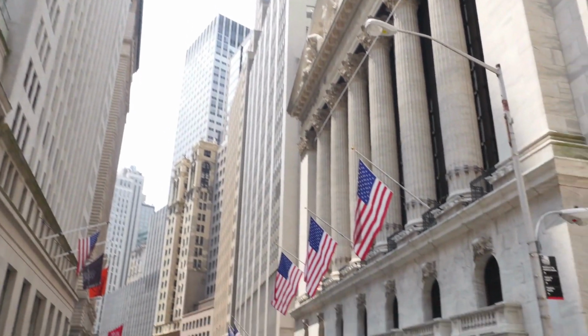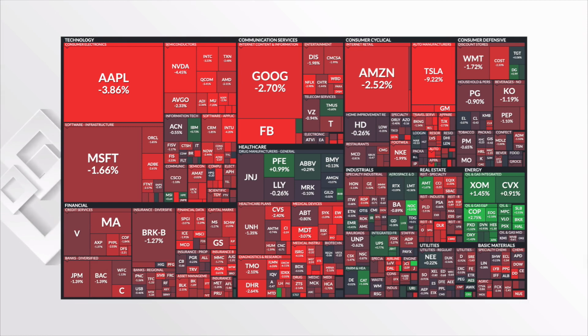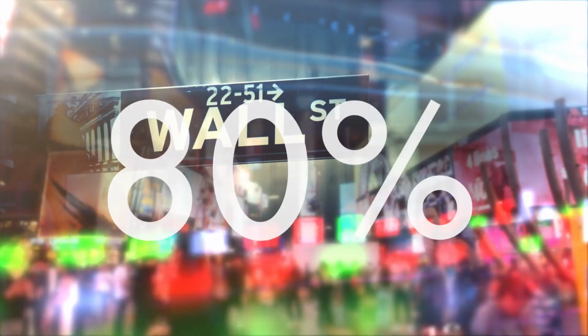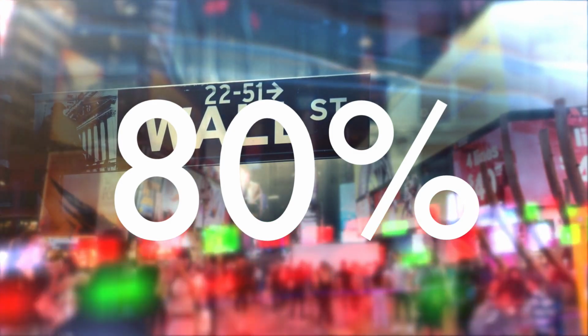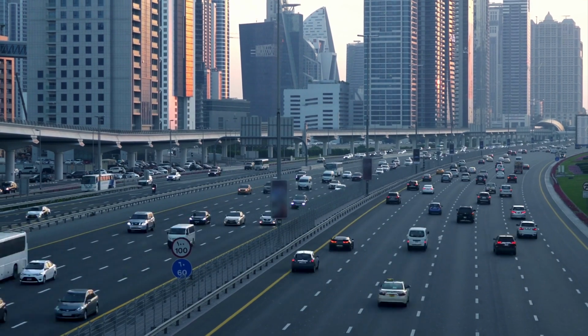Launched in 1957, the S&P 500 is one of the oldest indices in the US. The index is made up of the 500 largest listed US companies. These companies combined represent more than 80% of the total market cap listed on the US stock exchange. Therefore, the S&P 500 index can be considered a broad indicator of the US equity markets.